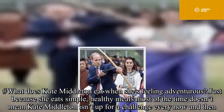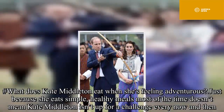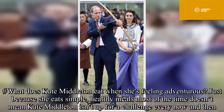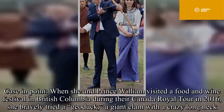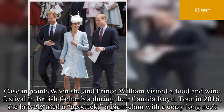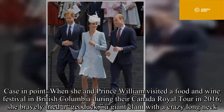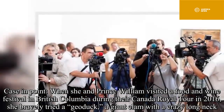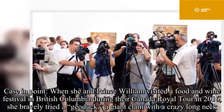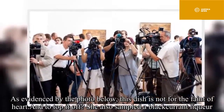Just because she eats simple healthy meals most of the time doesn't mean Kate Middleton isn't up for a challenge every now and then. Case in point, when she and Prince William visited a food and wine festival in British Columbia during their Canada Royal Tour in 2016, she bravely tried a geoduck, a giant clam with a crazy long neck. As evidenced by the photo below, this dish is not for the faint of heart.